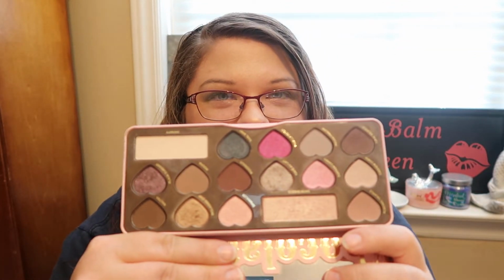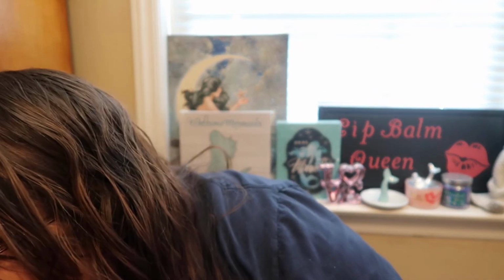Then we have the Too Faced Chocolate Bonbons. I love this palette. I have used so much of the color Cafe au Lait and the Molasses Chip. I love those two. Those have been like my absolute favorite out of this palette. It's funny that I chose those two colors to be my favorite, but those are the ones. And I also like the color Sprinkles. It's just really nice. I love that color in there. Then I have the Too Faced Sweet Peach. I love this one. This is one of my favorites.